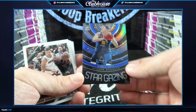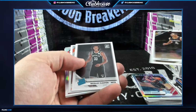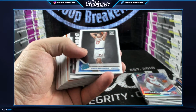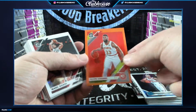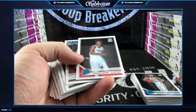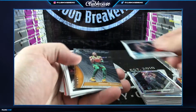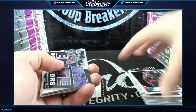Stargazing blue. Jokic. James Harden All-Stars. Claxton rated rookie. Derrick Rose for the Pistons, holo. Bruce Brown for the Knicks. Trae Young insert. Bazley, and then an Allen Crabbe for Atlanta, 199 orange. Terence Mann, Steph Curry. Horton-Tucker for the Lakers. Jared Allen holo for Brooklyn. DeAndre Hunter. We'll save the redemption. Put it backwards. There we go. We'll save that.